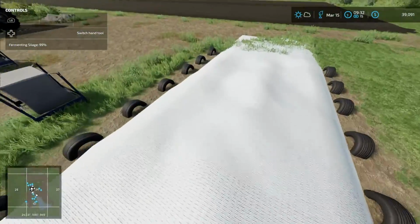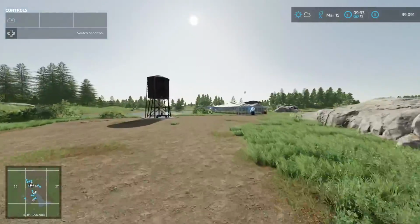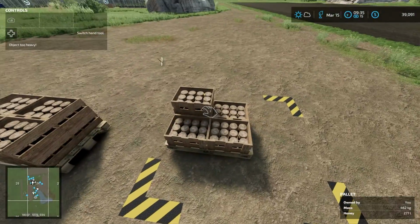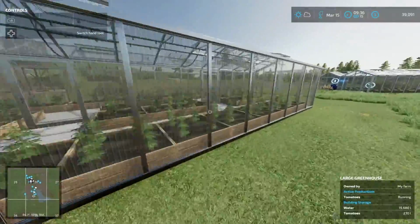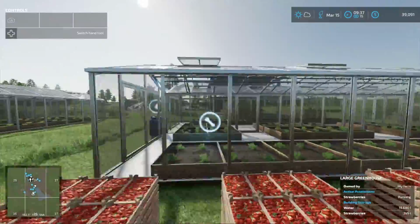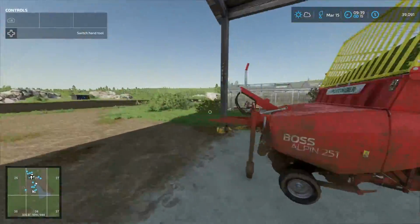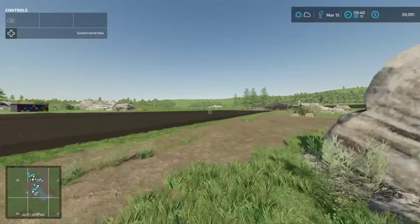I think first thing I want to do is dump the chaff in the forage wagon. So that way we can prepare to pick up the silage. We got 277 liters of honey here. 270 liters of tomatoes here. 395 liters of strawberries. 159 liters of lettuce. And things are looking good. We've got 9,000 liters of chaff in this thing, so we're gonna have to dump that somewhere.